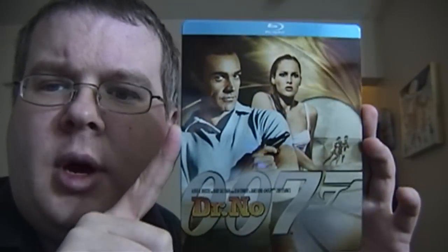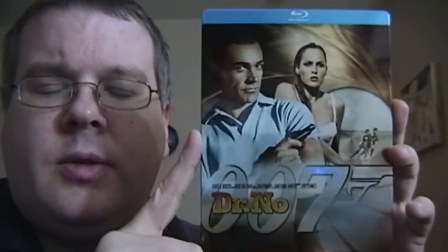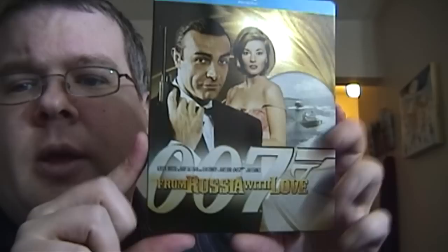And finally, a pair of movies that you heard me talk about one or two updates ago, and I thought it was high time I started building the collection while they're still available. What am I talking about? The James Bond Steelbook Blu-ray editions. So this, of course, is Dr. No, the very first James Bond movie, and then we also have the second one, From Russia with Love.